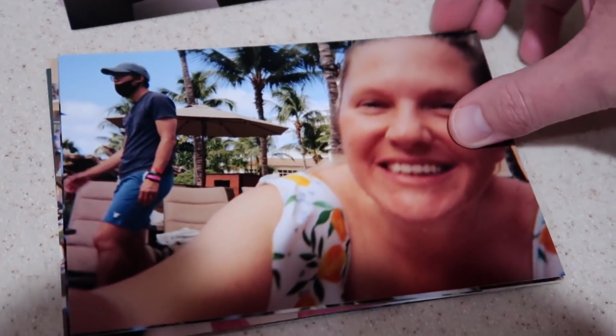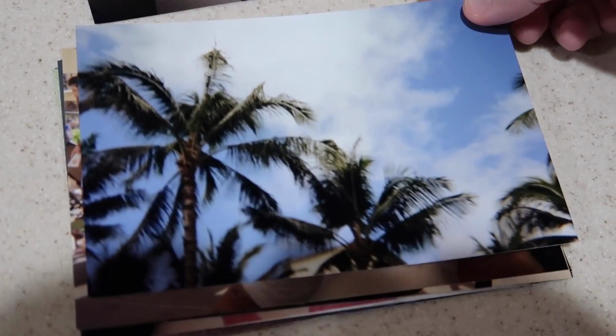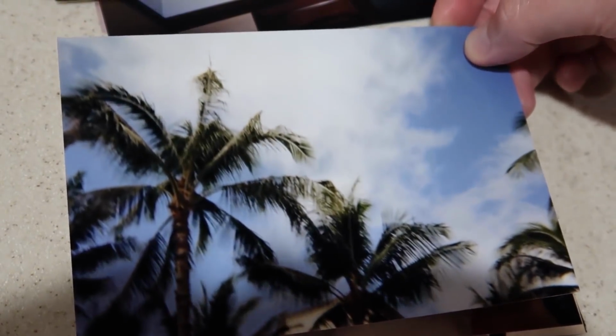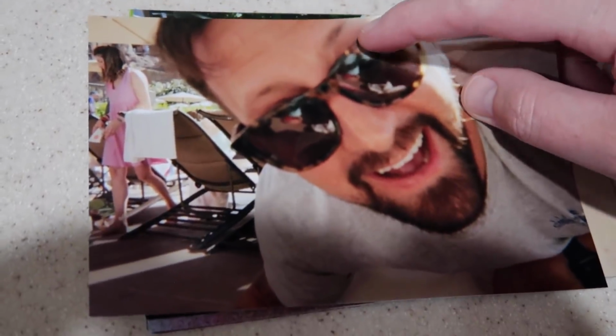I don't think the camera can figure it out. It's very interesting. Here's one of me at the pool, and I think the camera focused on this guy. So there's that guy. Beautiful Hawaiian sky. This one's actually kind of pretty. It looks kind of like a postcard. There's me, Tim. I like this one. I think the camera focused on this lady. I think I was just too close to the camera. Jackson definitely took the picture because you can see him in the glasses.